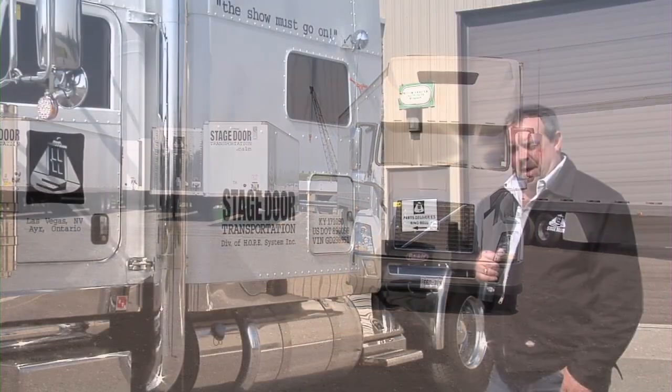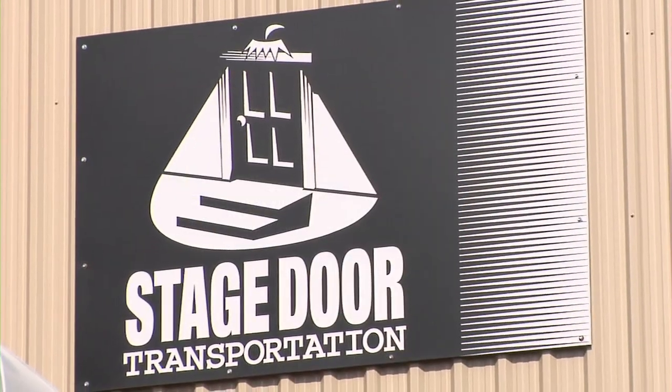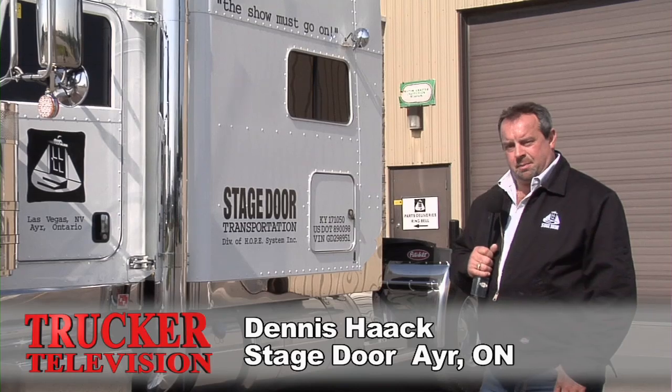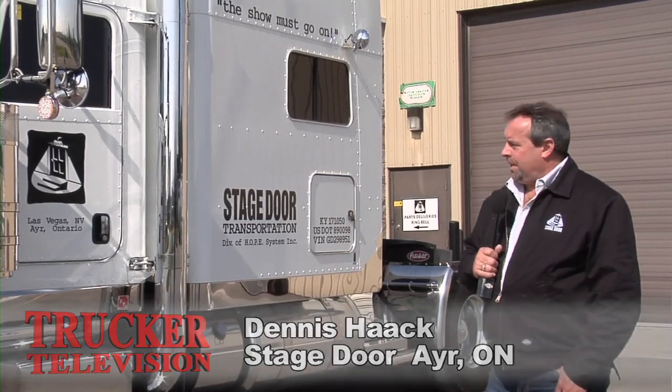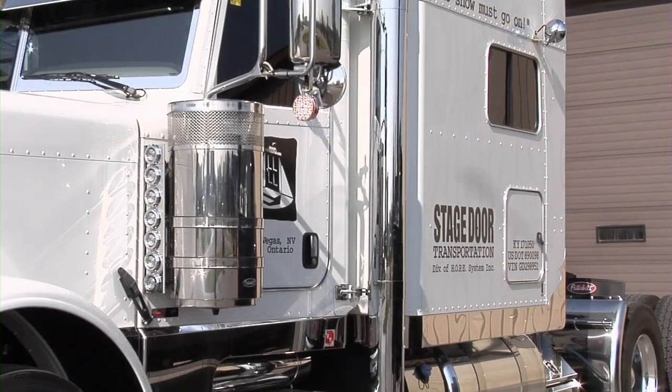Most of our trucks are Aerodyne trucks for fuel efficiency and so on and so forth. We wanted a couple of trucks to kind of be our company mascot trucks. We've got 3 of these in the fleet right now. In total, we're a fleet of 31 power units.